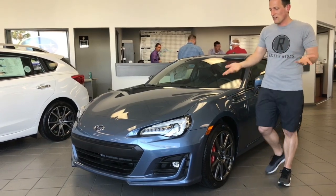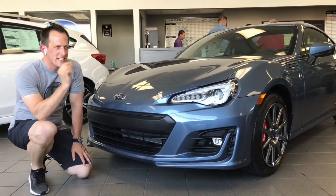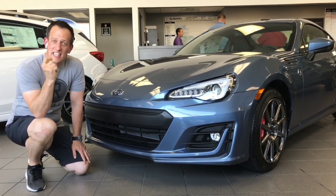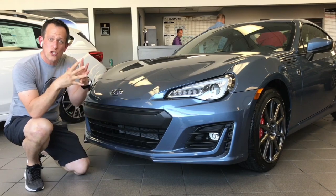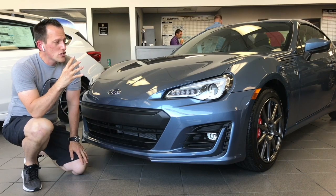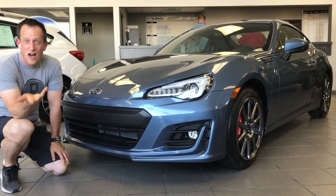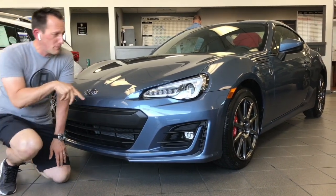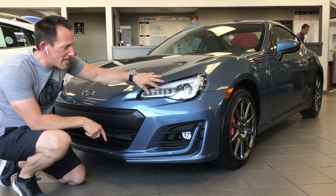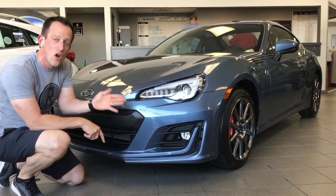So let's go ahead and take a look at the front of this car. If you did not know the differences, you would think that this is one of the older models. The BRZ, just like the Toyota 86, those two being kissing cousins because they're based off the same setup. But in 2017, they did a mild refresh of the BRZ and the 86. One of the places they did the refresh is the headlights. These are full LED headlights with LED turn signals, and that's one way you automatically know that this is a 17 or newer.